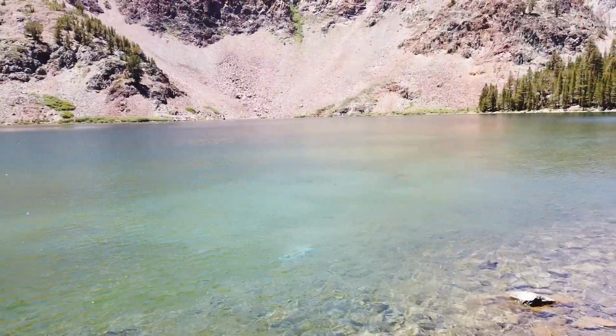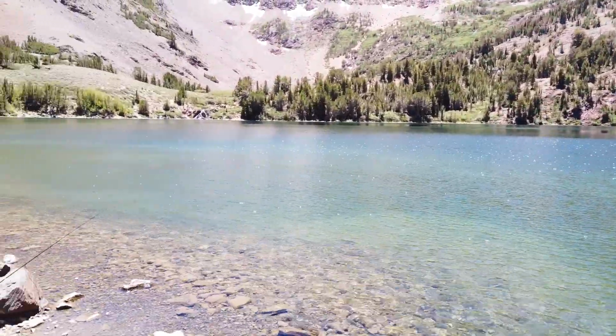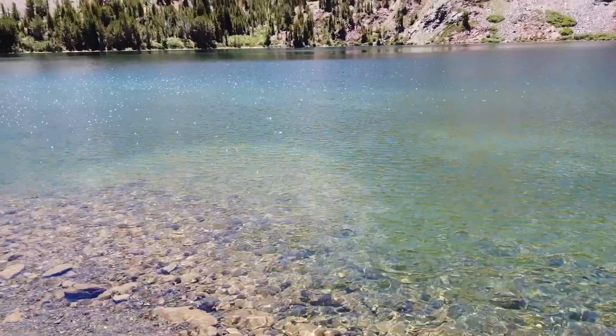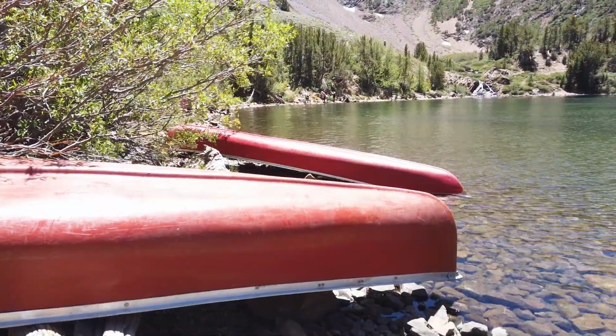So the Virginia Lakes are north of Lee Vining off of 395, and they're really nice little lakes in the high country. There's a lot of fishing, obviously, and there are also some trailheads that lead up into the high country, so some really nice hikes, I guess. And there is a campground and so forth in that area, so it's a pretty little area. I really liked it.